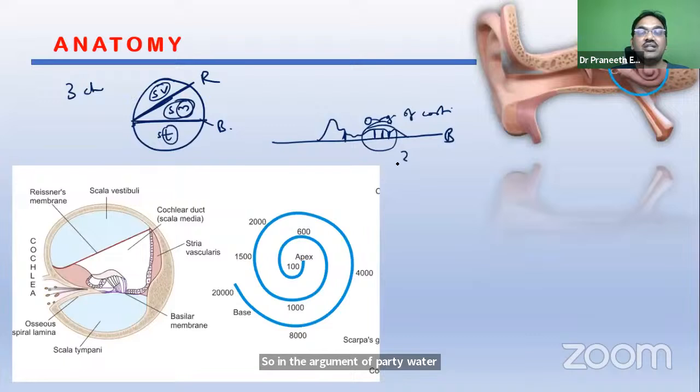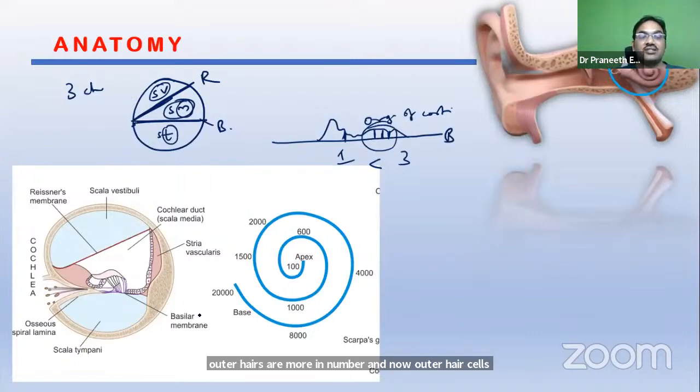Outer hair cells are arranged in 3 to 4 rows. Inner hair cells are arranged in 1 row. So obviously outer hair cells are more in number. And outer hair cells will be resting on some supporting cells also.